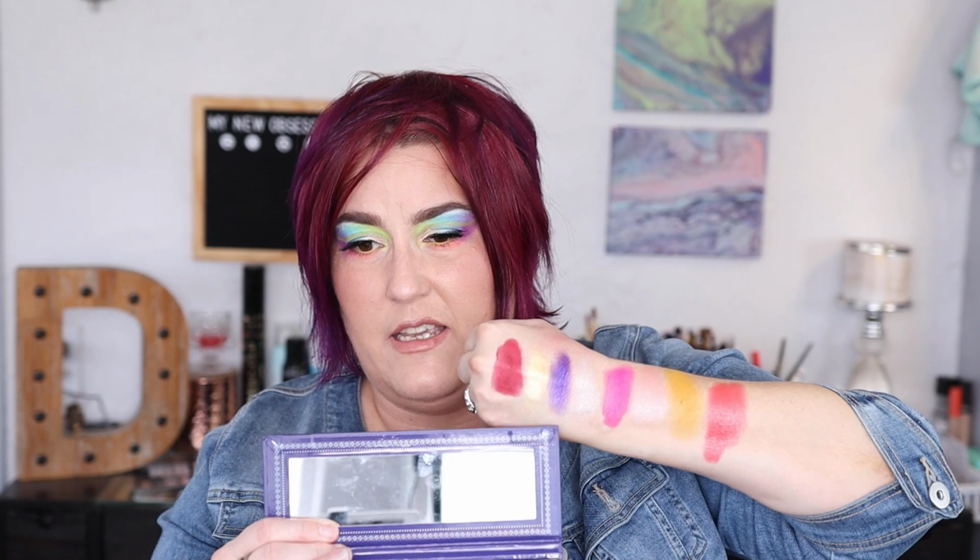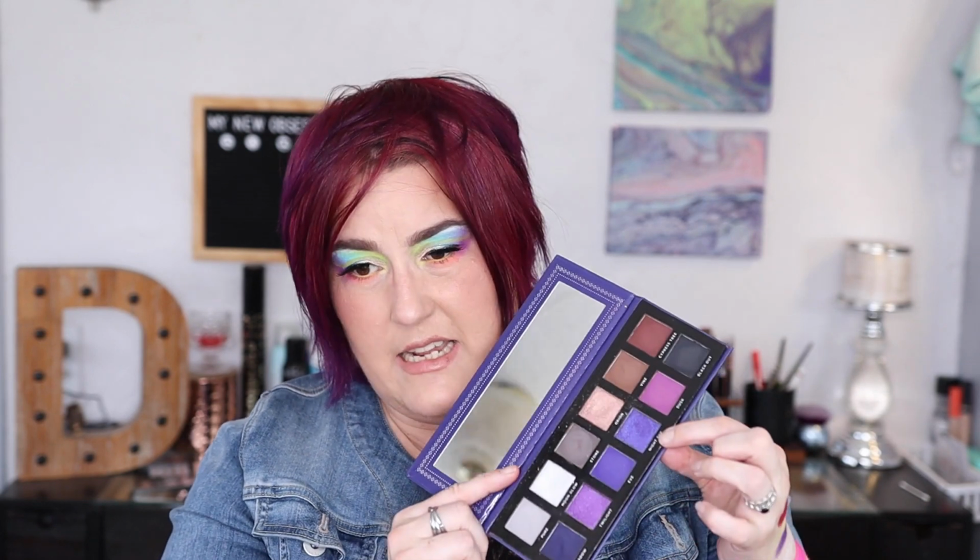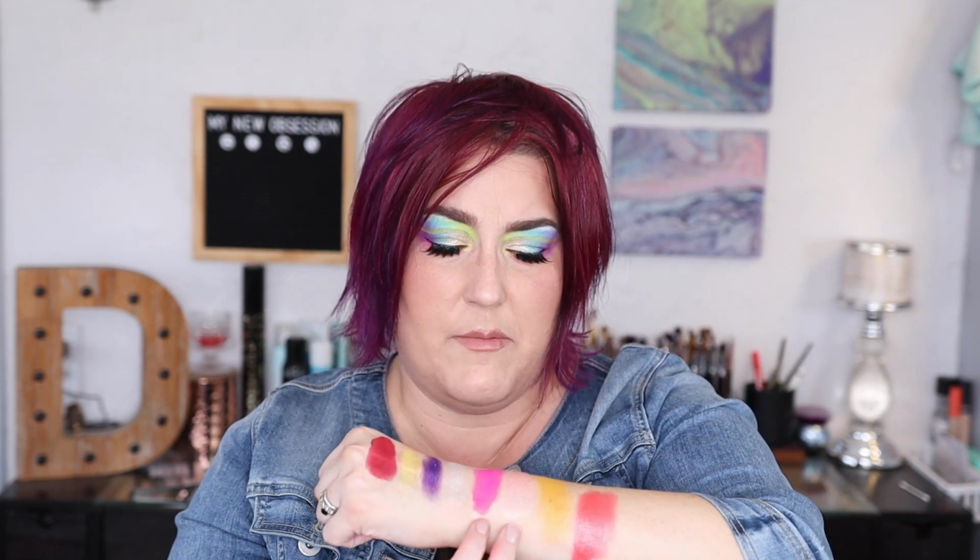So for these two here, the silver and the purple, the favorite was called Night Sky, and the least favorite was called Moon Glow. And for the two out of the pink palette, the Blossom Passion, the favorite was called Love, and the least favorite was called Peony. Or Peony? Peony, right? Peony is a flower.